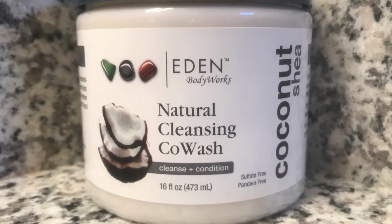So the next thing that I got was from the store. I wanted to try this brand. So, let's see, which order should I shoot? I got the Eden Body Works Coconut and Shea Natural Cleansing Co-Wash. Told you guys I'm trying to co-wash. So, picked this up. It's to cleanse and condition, sulfate-free, paraben-free. This is 16 ounces, and I want to say this was $8 to $9. I think each of these were $8 to $9 from the Eden Body Works line.